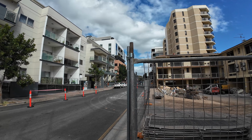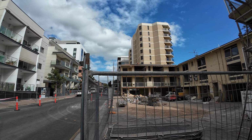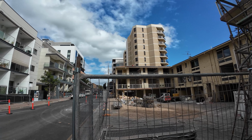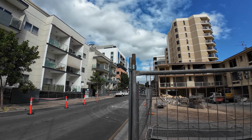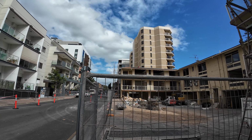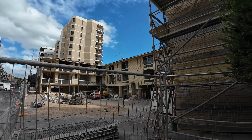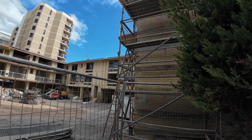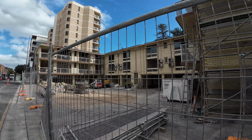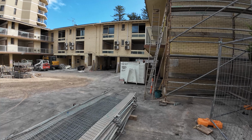So here I am, everyone, at the rear of the former Best Western Ensenada Motor Inn. And as you can see, there are new developments going up all around it. The exception, of course, being the tower in the centre of the frame. But this was once a place that was very popular for holiday makers to the Glenelg and Holdfast Bay region.